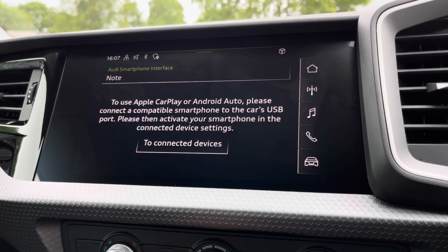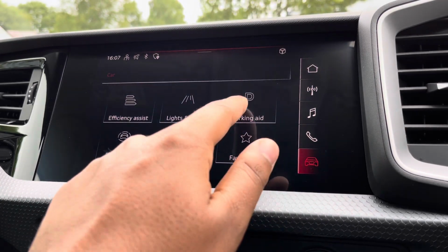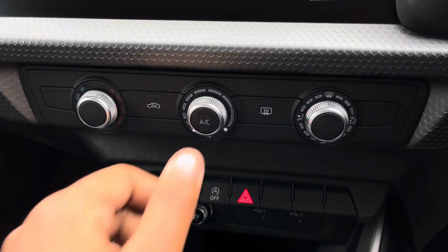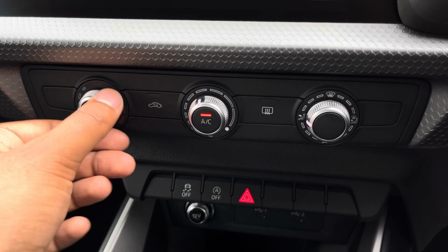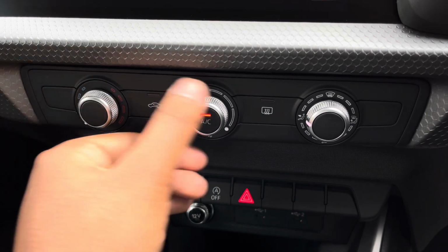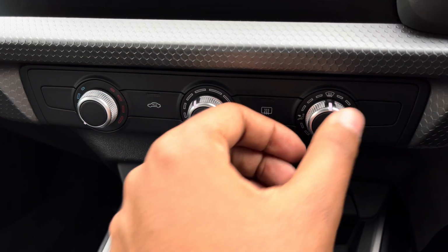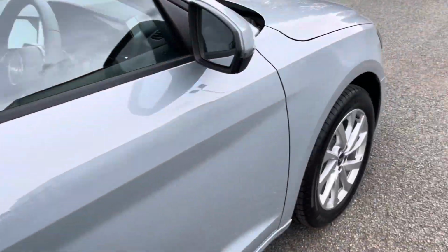Not only that, but as standard, we also have rear parking sensors, really adding extra reassurance when navigating through those tight spaces. Moving down, we have the controls for the manual air conditioning, which is standard on this model. With easy to access toggle switches, you can easily change your temperature, speed and direction on the move without taking eyes off the road. This was the walk around of the Audi A1 Sportback Sport.